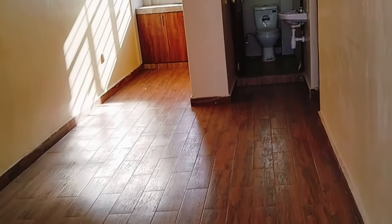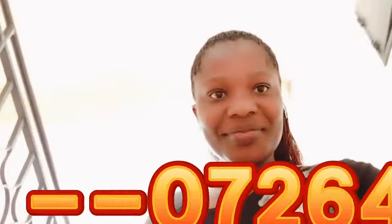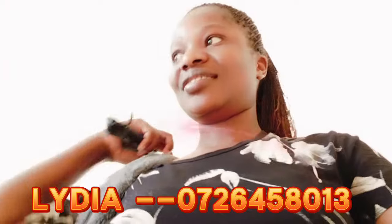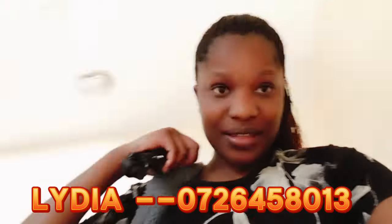And this house, you know what? Can I tell you the price? Per month? 12,000 Kenya shillings. That is it. 12,000 Kenya shillings. Call the lady and get into that house if you are in need of 1 bedroom.